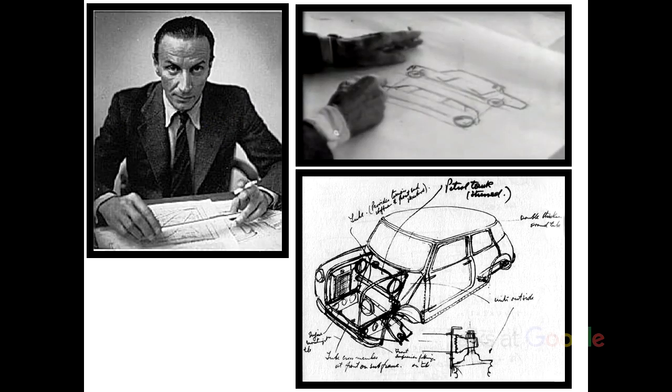And the task for the UK British car industry, namely British Motor Corporation, they gave the task to Alec Issigonis, who was a designer at the time: build us a small utilitarian car for the British people. So the equivalent on the German side would have been the Volkswagen Beetle. Italy had the Fiat Cinquecento 500. So this was the UK's answer. Let's build a small utility car.